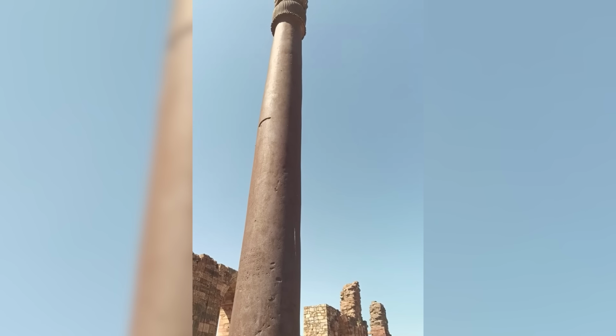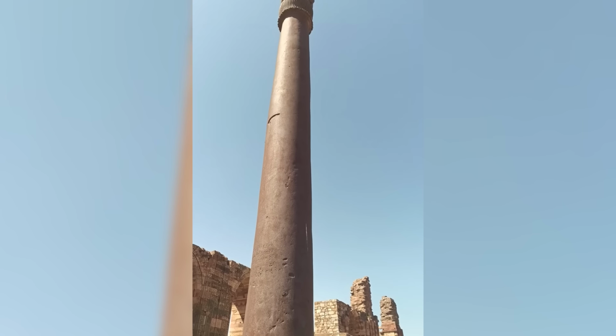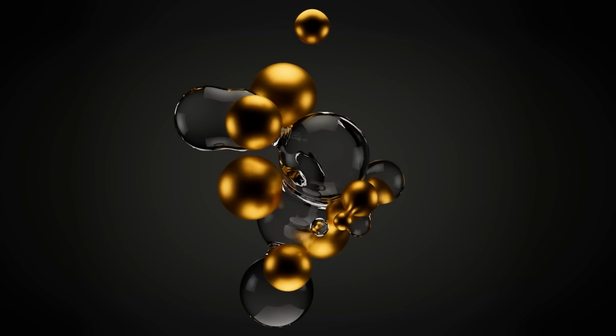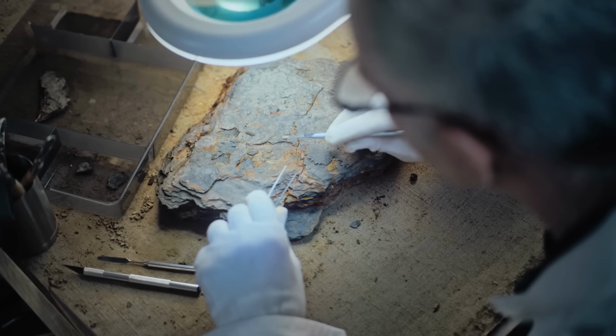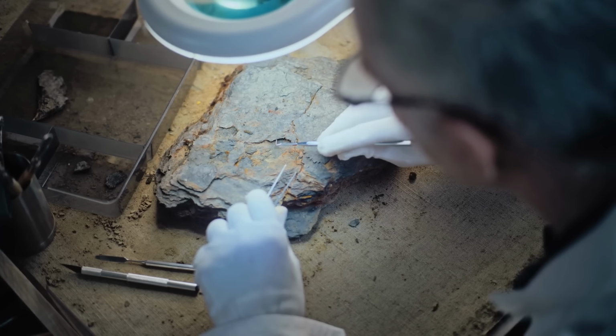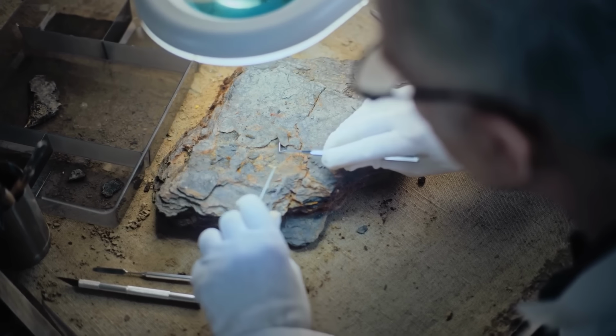Modern metallurgical analysis revealed something deeply uncomfortable. The iron contains an unusually high phosphorus content, and almost no sulfur or manganese. This composition creates a passive protective film that prevents corrosion. The problem is this: producing iron at this purity level requires precise temperature control and advanced forging techniques that historians insist did not exist at that time.